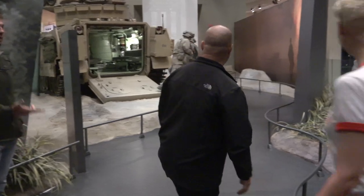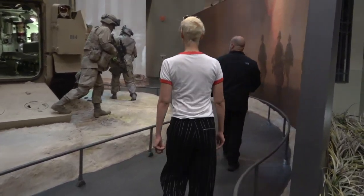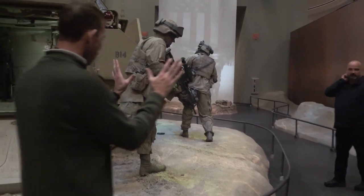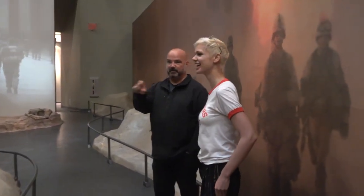If we can get you an old M16 and a pack of Marlboros, it'd be fantastic. You know, I flew in my dad's helicopter. Did you really? And they still had the ashtrays on the back of the pilot seat. Yeah, and in the cockpit there's an ashtray. Wow. And it says Bell Aircraft on it.